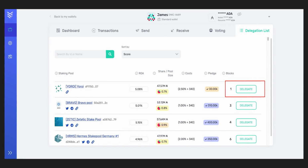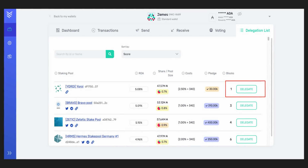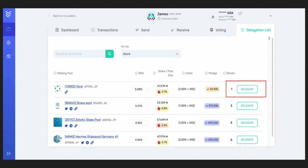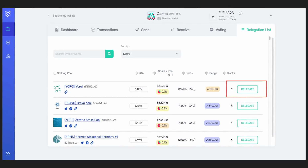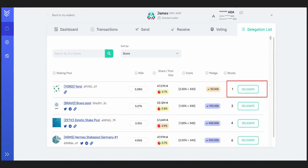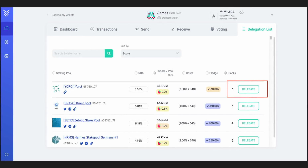All you have to do now is choose from the list of stake pools. Any pool with a decent rating should be fine to choose. So just hit delegate on the pool that you want. And that's literally it. You're now earning around 5% passive income per year on your ADA coins.